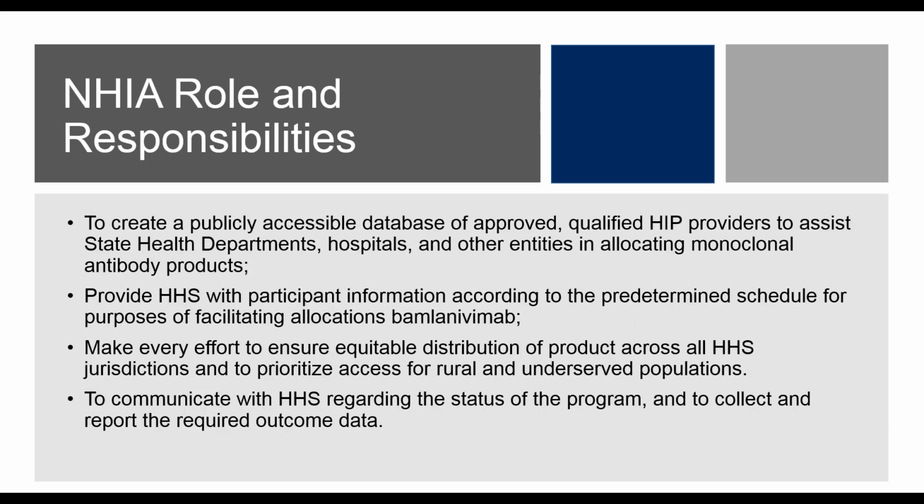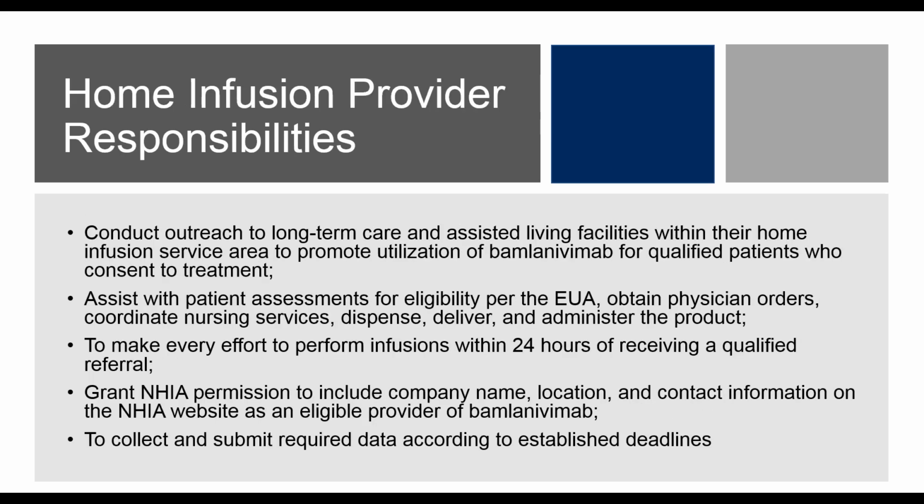I'm sorry, this one is that you'll be submitting the data to NHIA, and we're going to run that data through the foundation, and then we will send that on to HHS. Sorry about that. Go forward.